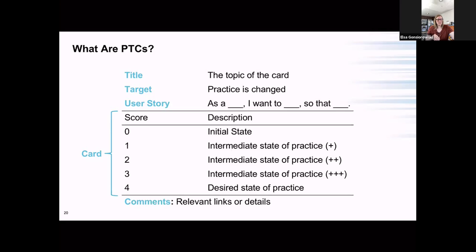The next part, the table here, is the core of the card. We have a score from 0 to 4, 5, or 6, however many steps you decide to have. And then we have a state of the practice at each score. So each team always starts off with their initial state, wherever they're at now, then have some intermediate states as they're building up towards that target. And then the last score is always the desired state of the practice. There's also room on the card for some comments or relevant links or details.